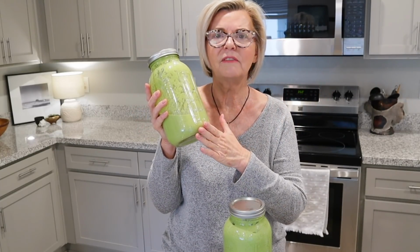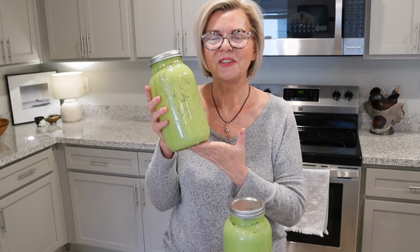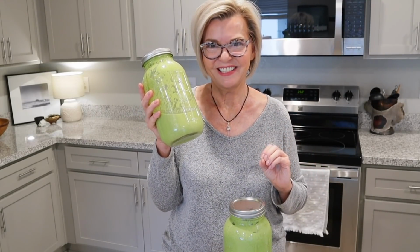Not only are there cucumbers and microgreens, but there's bell peppers, a whole ton of fresh herbs, and a really good probiotic yogurt in here. So everything that's in this soup is wonderful for your health, plus it tastes so delicious.